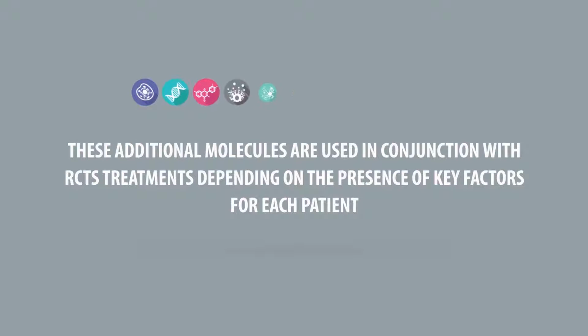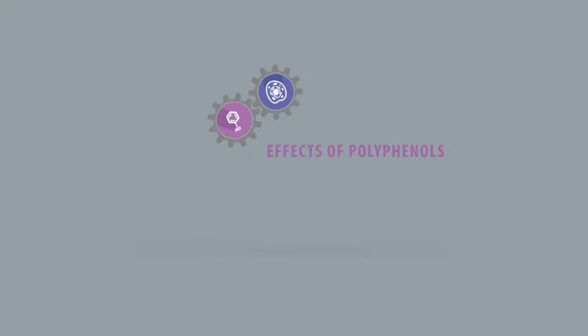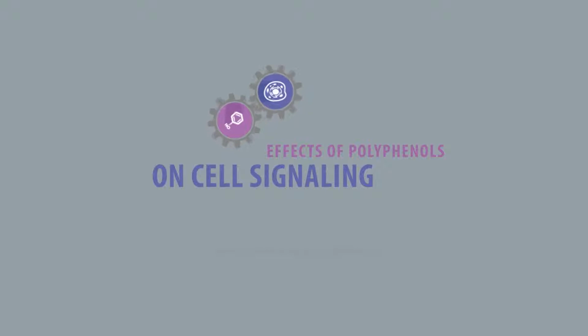Supplemental protocols. These additional molecules are used in conjunction with RCT's treatments, depending on the presence of key factors for each patient. Effects of polyphenols on cell signaling.